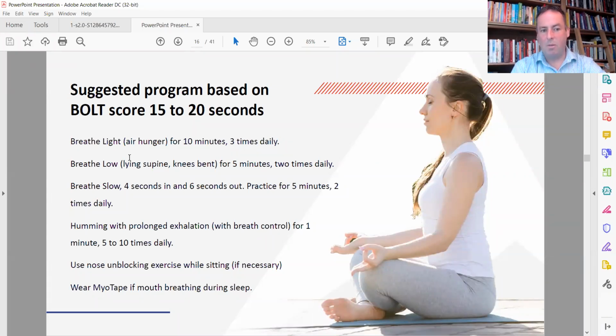We spoke about breathing low, which is very important. You could be doing this for 5 minutes 2 times daily, and breathing slow, breathing in for 4 seconds and out for 6 seconds, or breathing in for 5 seconds and out for 5. They're quite similar. Breathing in for 5 seconds and out for 5 seconds has similar effects to breathing in for 4 seconds and out for 6. Both rates are bringing it down to 6 breaths per minute, so it's a 10 second cycle of the breath. Humming with prolonged exhalation again, using the nose unblocking exercise and wearing the MyoTape during sleep.